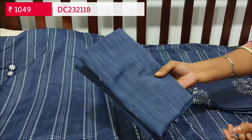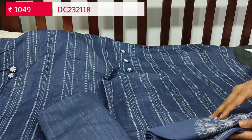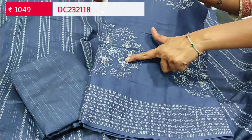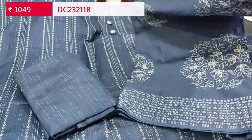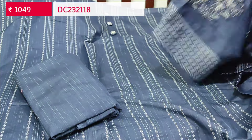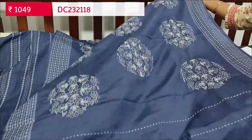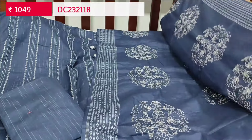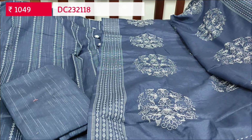We have printed bottom and dupatta. It's a soft silk cotton dupatta with a beautiful embroidery work. This looks like printed, but these are thread embroidery. Single color concept. Tapings have to be done for the edges. And cost of this 3-piece set is $1049. The fabric is spun silk cotton.